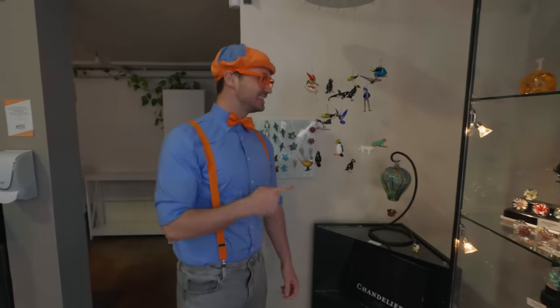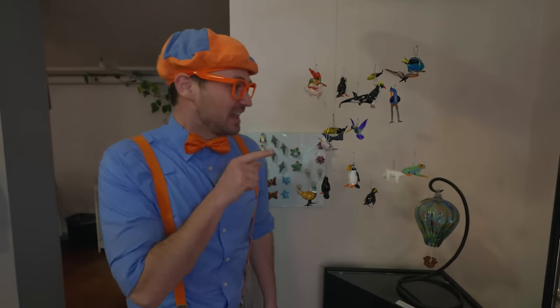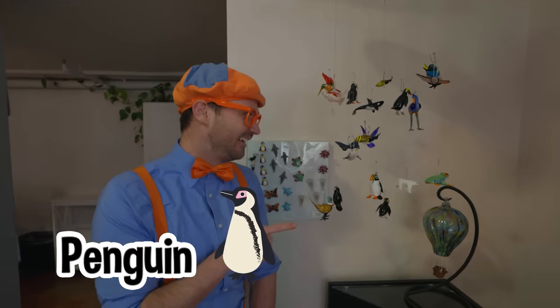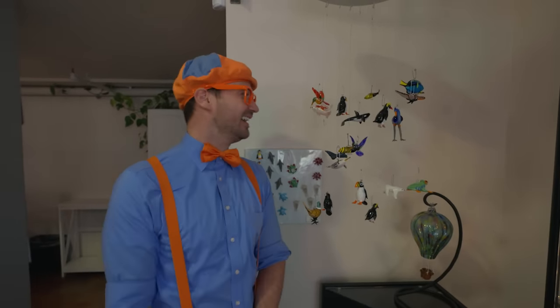Whoa, look at all these cute animals. It looks like there's an insect right there. There's a bee. Ooh, looks like a penguin. Whoa, here's a frog. Ribbit, ribbit, ribbit. What's that?